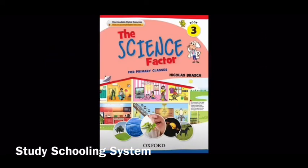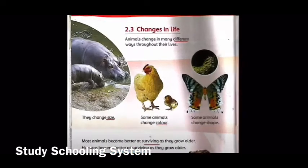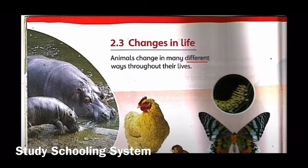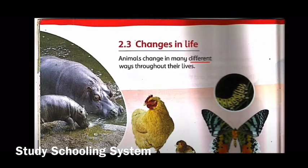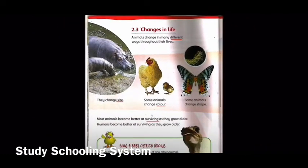Open your books to page number 14. So on page number 14 we have our new chapter 2.3, changes in life. Let's start reading. Animals change in many different ways throughout their lives. We know that, we've studied that throughout the topic. Let's see how they change in the different ways. What are the different ways?